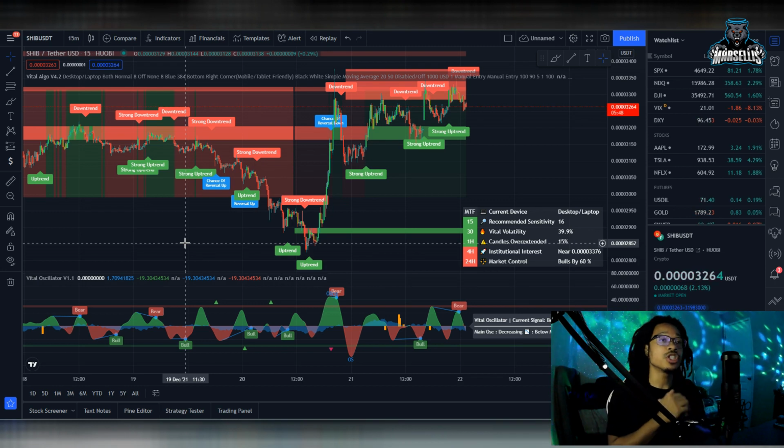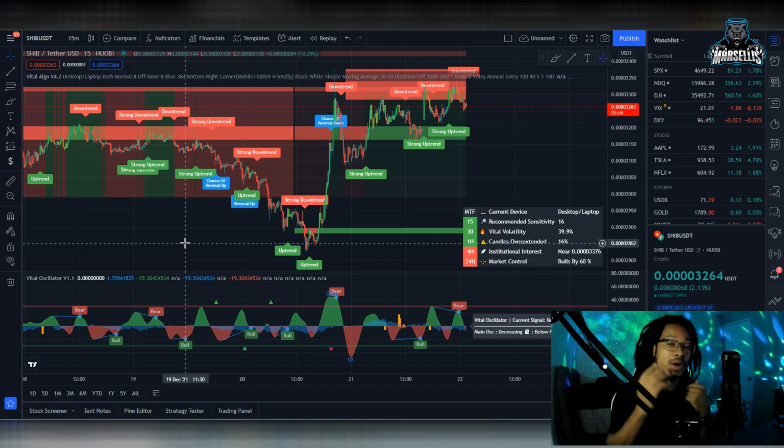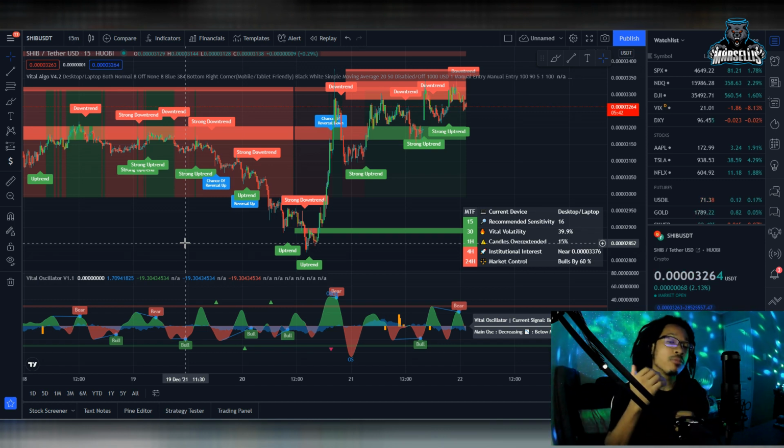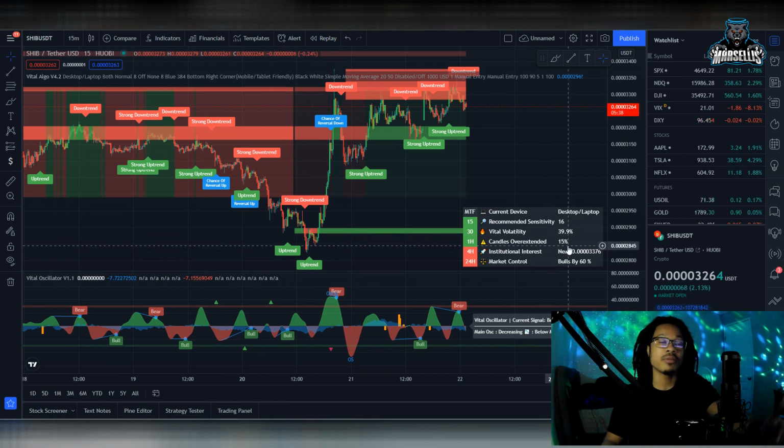So let's go over Shiba Inu. The first thing I want to talk about with Shiba Inu is the 24-hour market control. The 24-hour market control is actually in control by the bulls by 60% here. 60%. You can see here on the Vital Algo indicators.